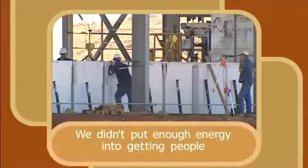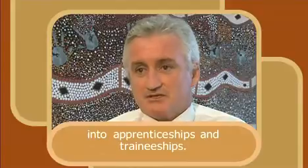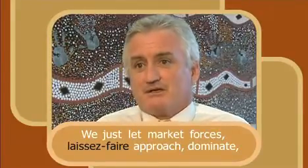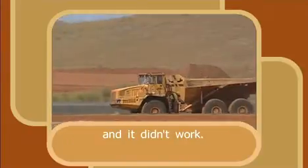We didn't put enough energy into getting people into apprenticeships and traineeships. We just let market forces, laissez-faire approach dominate, and it didn't work.